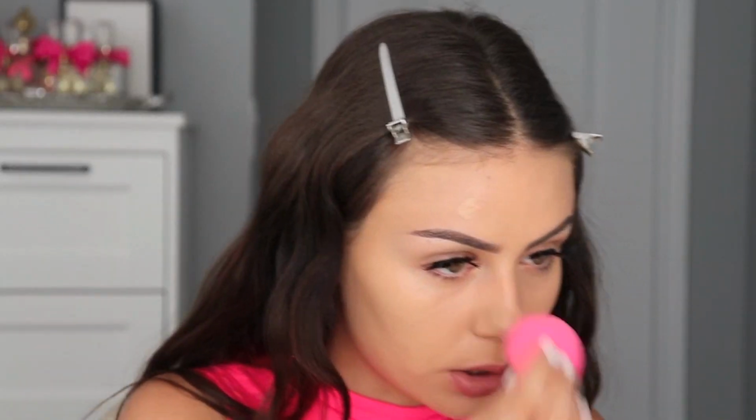And I'm dabbing ever so lightly. And it's kind of working. I'm going over the rest of my face as well, just to see if that helps improve the texture, because maybe it's just not like a brush type of foundation. And that is helping. So I do like how this looks a lot better.